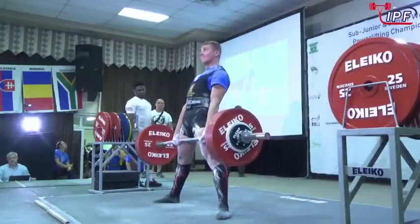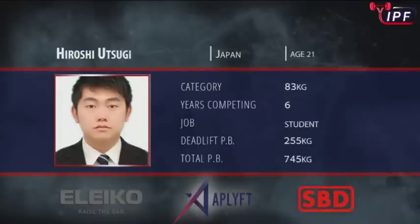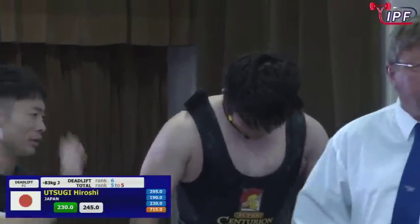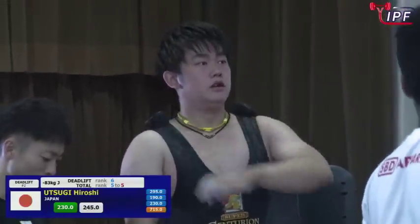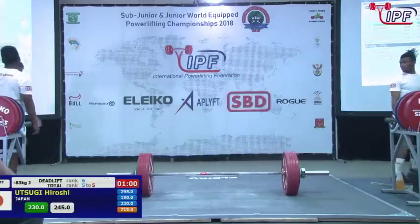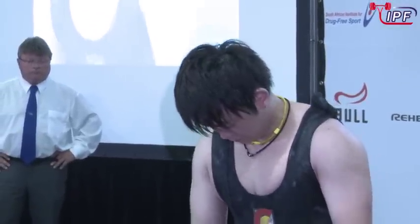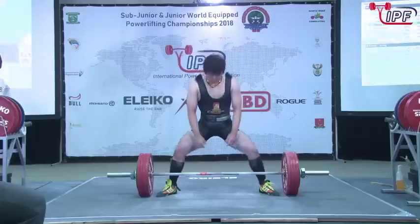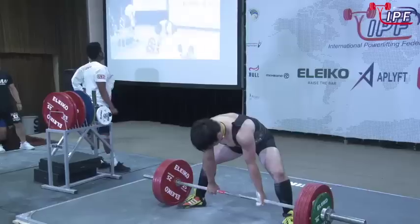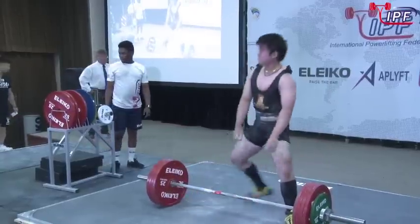Hiroshi Itsugu from Japan, 245 kilograms. These guys are massive deadlifters. And the spotters and loaders absolutely flying through this, keeping everything on schedule, making sure athletes don't have to wait too long. 245 for Hiroshi. No problem at all.